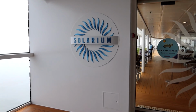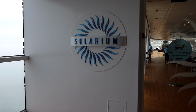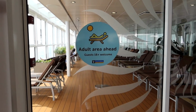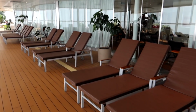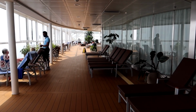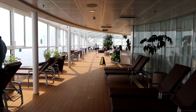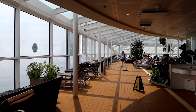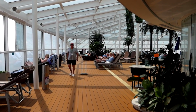Which brings us to the Solarium. This is one of mine and Claire's favourite sections of the ship actually. This is adults only, and it's very relaxed indeed. Look at these extra comfortable chairs, extra comfortable seating, and it's basically what it says on the tin. It's an indoor solarium right at the very front of the ship. It's very comfortable, and it's got these pools which I'm going to show you right now that drop down in levels.